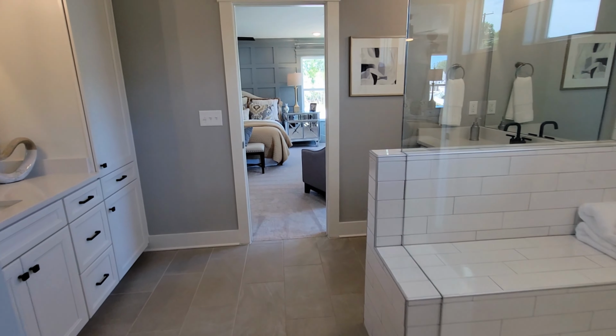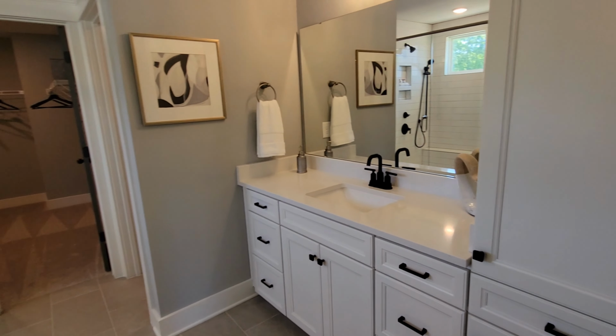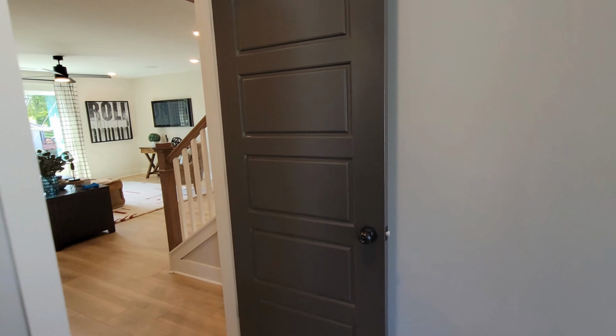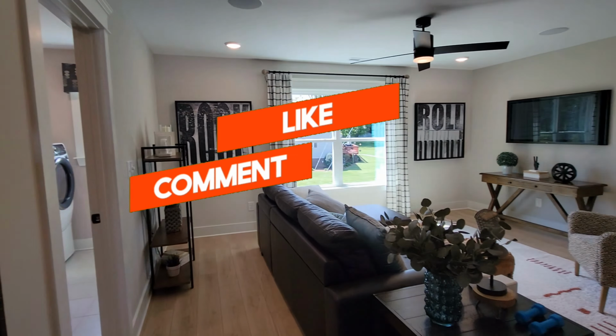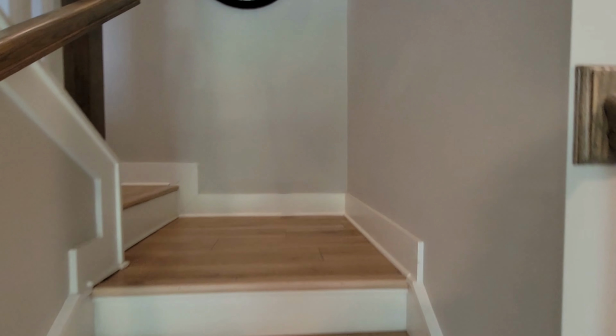I love this luxury bath in the primary suite. And I don't know if you noticed, they even had windows in the bathroom, which I thought was a plus just for a lot of natural lighting to come in. So I'm now going to take you to the third floor, which is an option. I love the third floor.